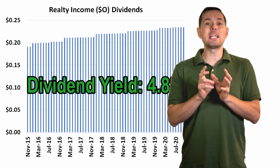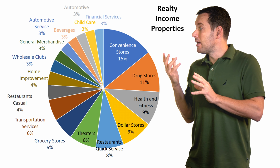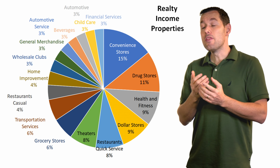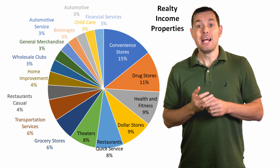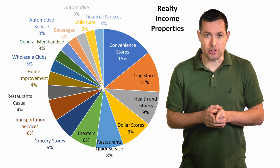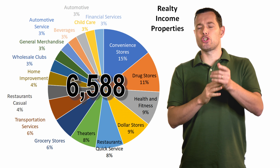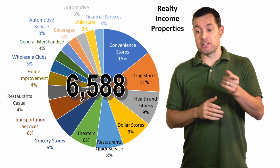Okay, so let's look quickly at what Realty Income does, or really the type of real estate that they own and manage. This is a pie chart of the types of properties or the types of tenants that Realty Income has. And as we can see, they're very well diversified. This came off of their most recent annual report. And in a recent investor presentation, I read that they have 6,588 commercial real estate properties, and those properties are in 49 of the US states, plus Puerto Rico and the United Kingdom.